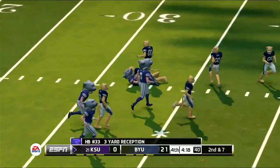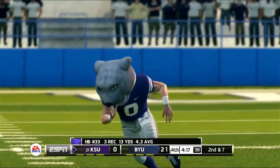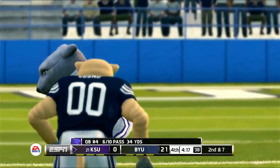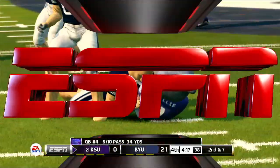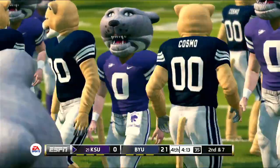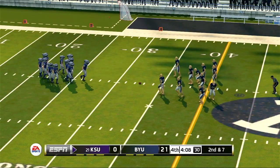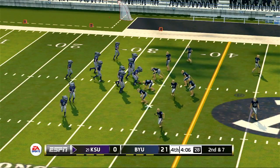Dumps it out left to the running back, and he's hit before he could go anywhere. Nothing going on that play. Well, here I think the quarterback needs to be a little bit more patient in the pocket. That way he can allow his receivers to get downfield a little bit before he throws it. It's second and seven. Ball on the 32.